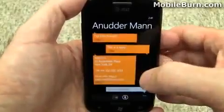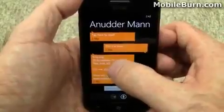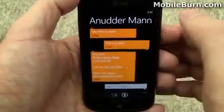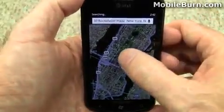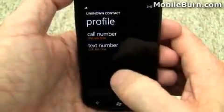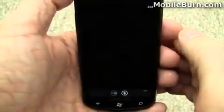I'm going to tap on it so you can see some of the things you can do from within a message. Not just a messaging application, but just about anywhere, email, things like that. You tap on an address, and it will automatically bring up Bing Maps. Phone number, so you can either call it or text it. And of course, a regular web URL will pull up the browser.